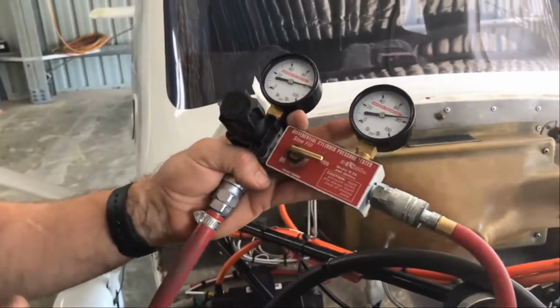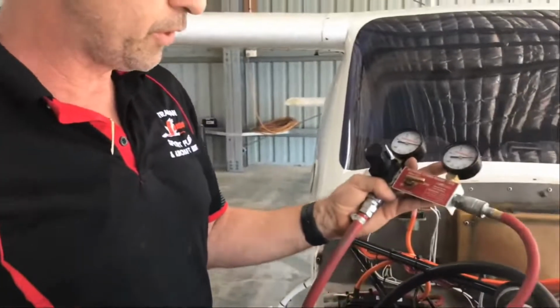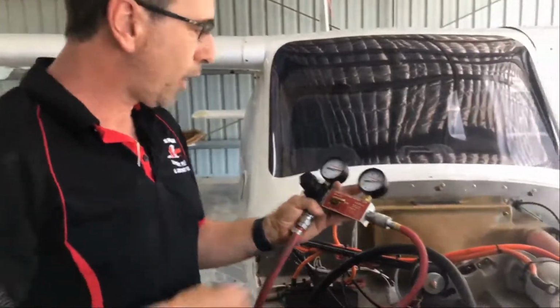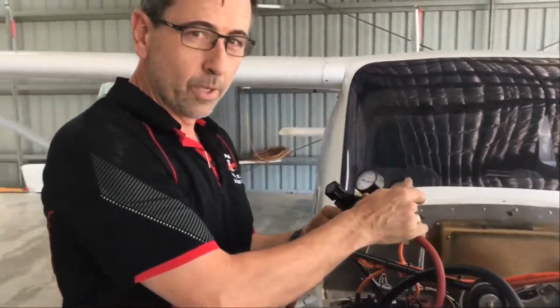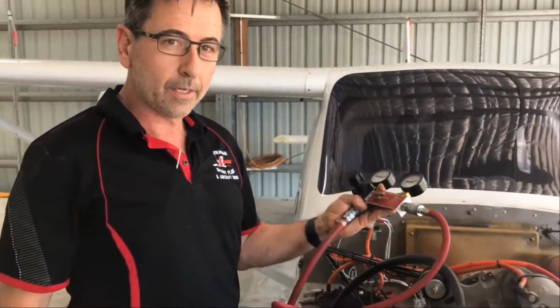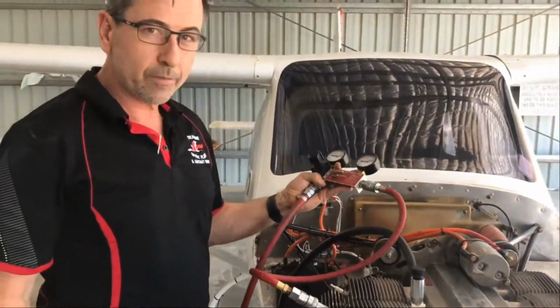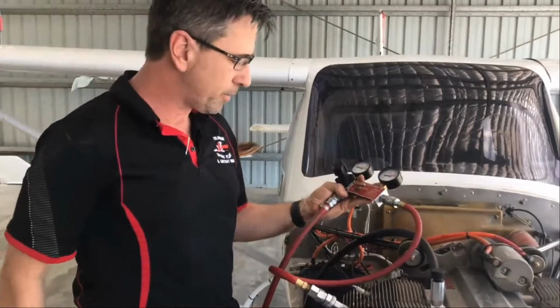Once we've established the leak down at top dead center, if you do have a low reading, we're looking for a maximum of 25% differential loss, which equates to about 60 over 80. For anything below that, then you need to investigate further where that may be coming from.